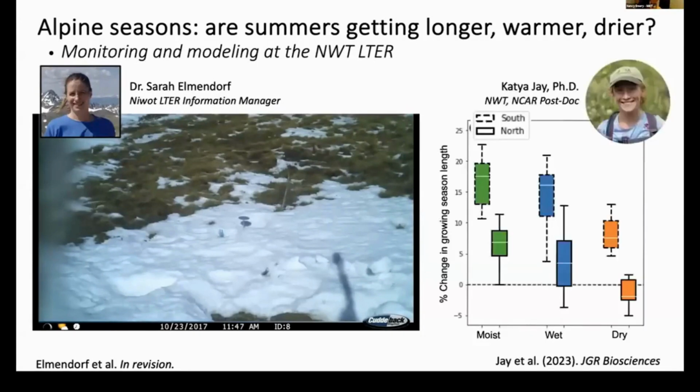And we know that this depends a lot, again, on where we are in the landscape. This is some more modeling predictions by Katya J, who's a wonderful postdoc on our project. The dashed lines here show south-facing slope model predictions, and the solid lines are north-facing slope. And these are 3 different meadow community types. The main difference I want to point out is that we see a huge difference in the length of the growing season depending on if we're on one side of the mountain or the other. So that fine scale topographic heterogeneity has really important impacts for our overall predictions for what warming is doing to the growing season length.